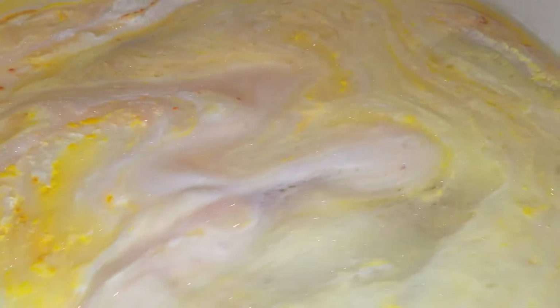Because now it looks really beautiful. It looks like a really gorgeous Sun City painting. You know, one of those abstract paintings. Look at it. Look how pretty that is. You can see the sparkle in it.